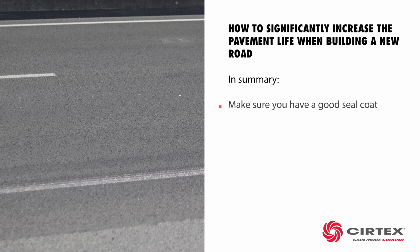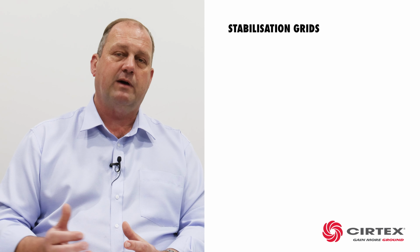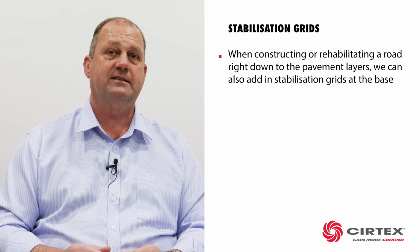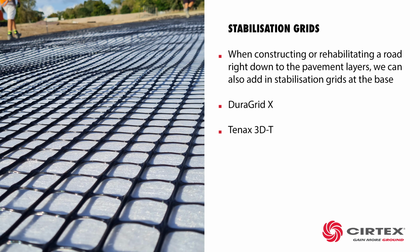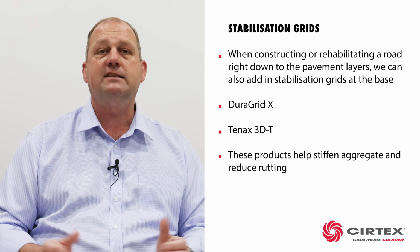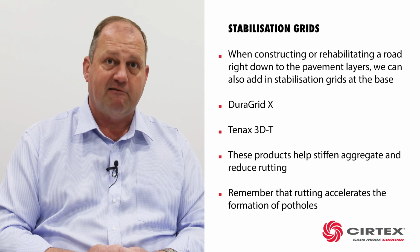So in summary, we want to make sure we've got a really good seal coat. We want to make sure we've got a really good foundation layer, and we want to clean out the drainage. Now, in the situation, if we're actually constructing or rehabilitating a road right down to the pavement layers, we can also add in stabilisation grids at the base. We have products such as the DuraGrid X grids and the 10X 3DT products, which have been proven in large-scale tests to stiffen the aggregate and or reduce rutting in the pavement layers, which once again increases the pavement life. Remembering that ruts forming in the pavement, which water can sit in, is one of the things that accelerates potholes forming.